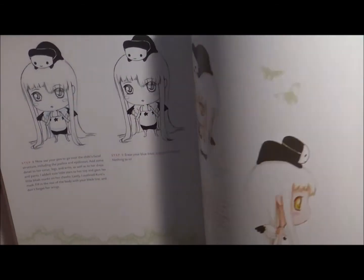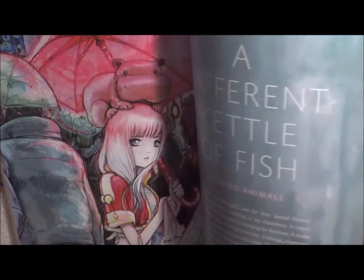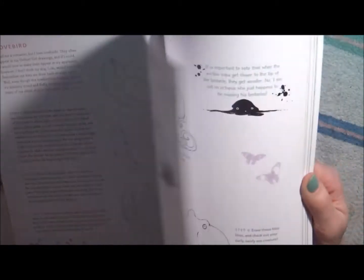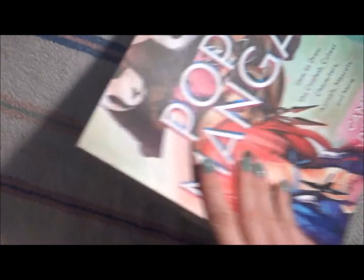I actually want to do more research on her. I just think she's a very interesting artist. She has animals. This hippo thing I did draw, and it was absolutely adorable. Yep. Okay. That's her second book that I have.